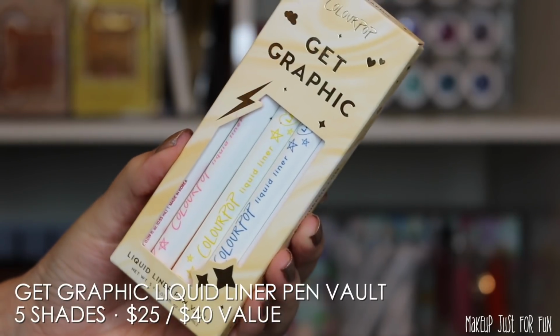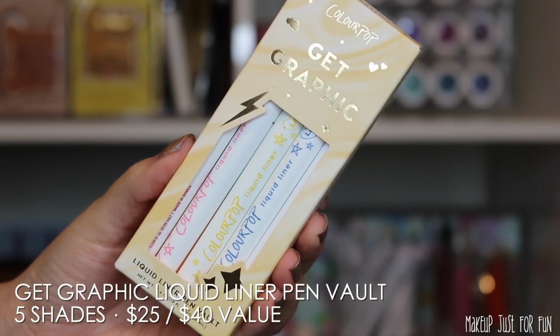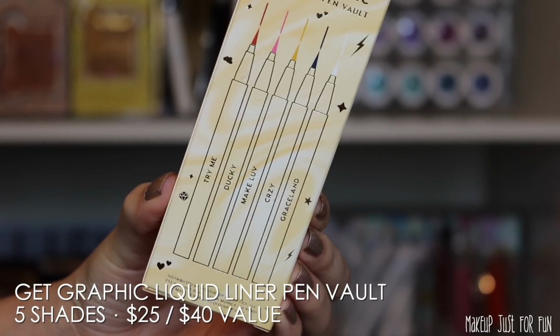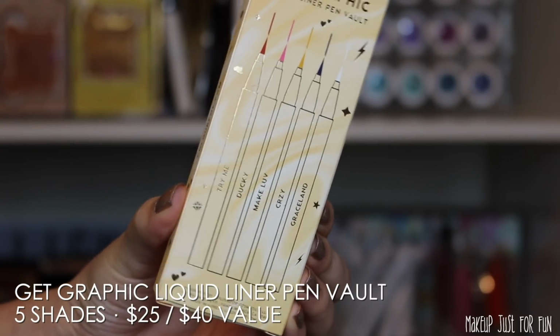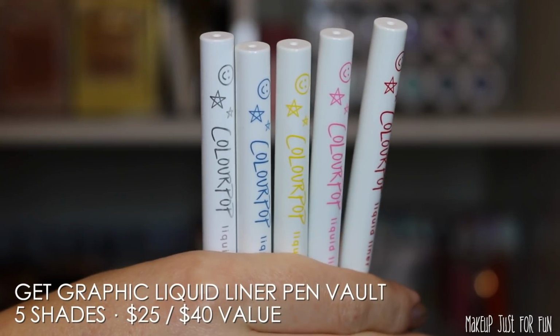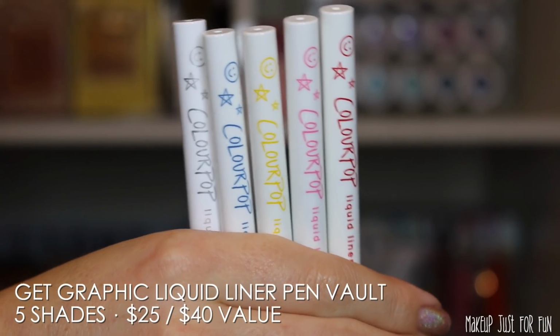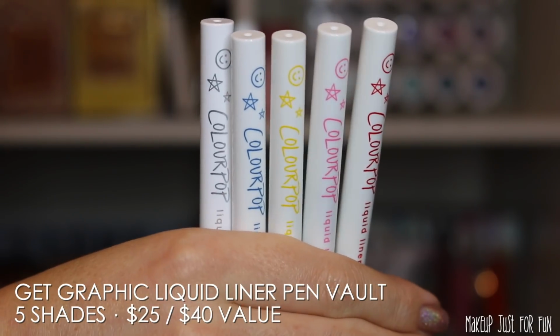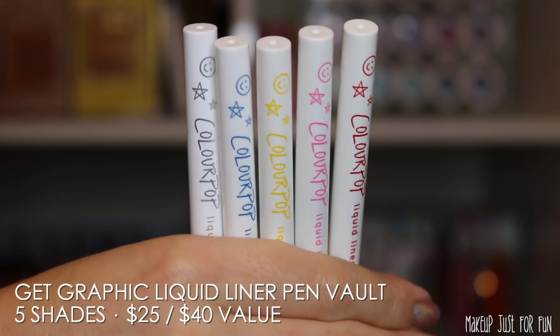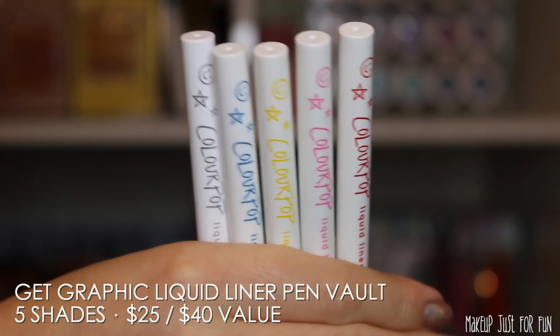Let's move on to some liners now. We have the Get Graphic Liquid Liner Pen Vault. This comes with 5 shades. $25 is the Cyber Week price. This is a $40 value. These are all existing shades. No new special limited shades or packaging. Just a pretty sweet little deal if you are into liquid liner pens.